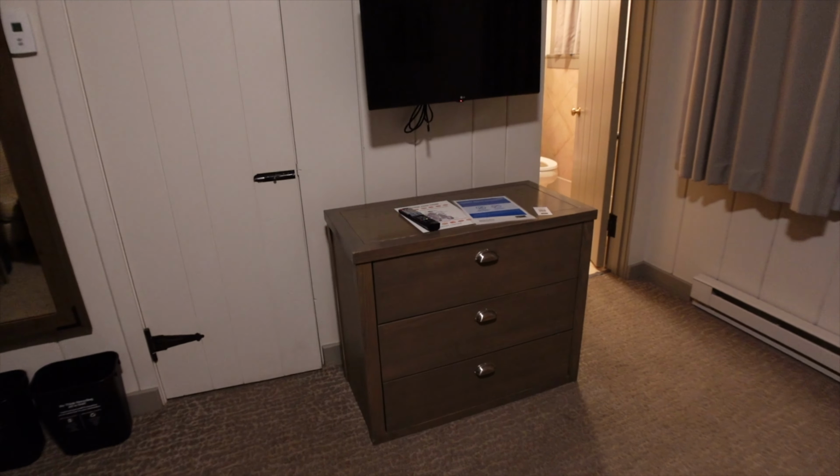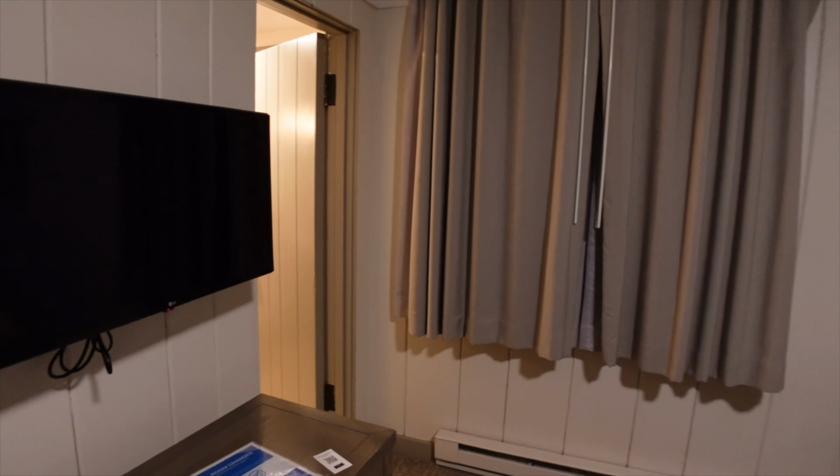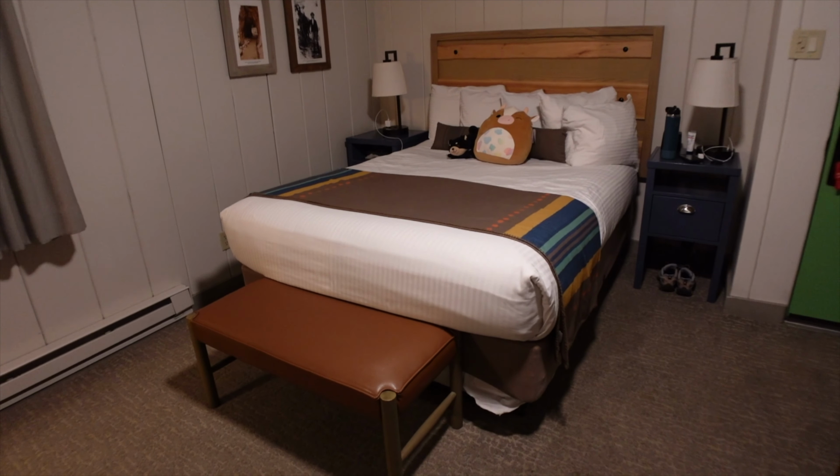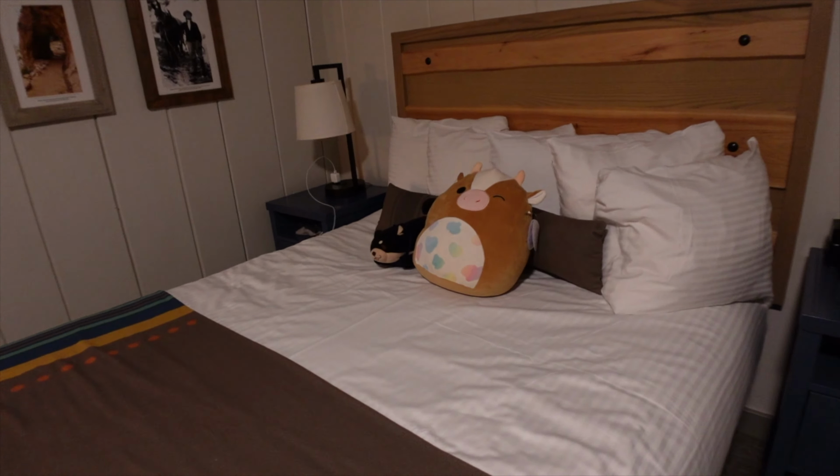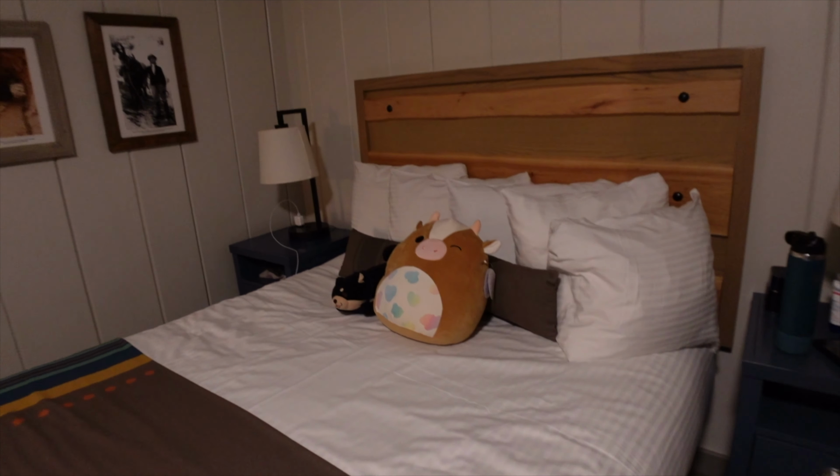And then it actually has a TV, which we were kind of surprised by. And then a dresser if you wanted to unload your stuff, but we always keep our stuff in the suitcase. Then that's a window. And the bed is actually really cute. I think it's a queen size and we have our little plushies on top and then each of us have our own little nightstand with chargers.